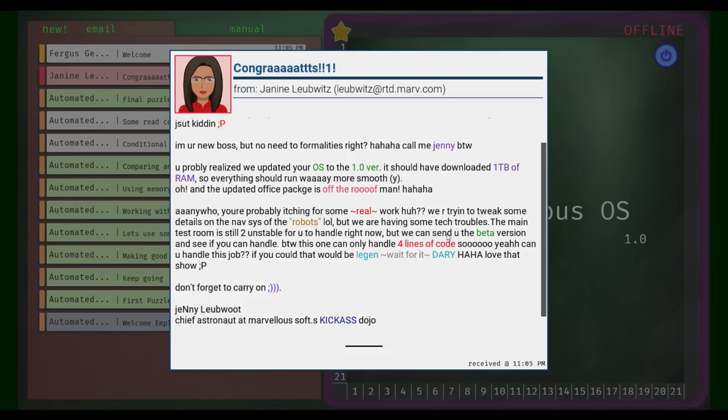What is lol about this? Wait, that's a hint for the story. Ah, for the secret. Like, she writes robots in quotation marks and then writes lol behind that. And that's a hint. I got it. I didn't miss it. I'm proud of myself.